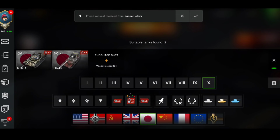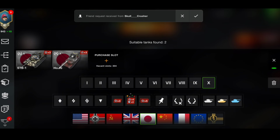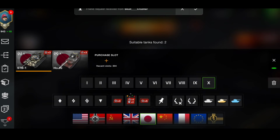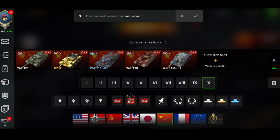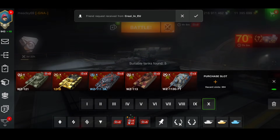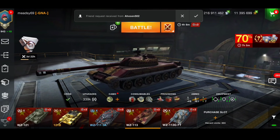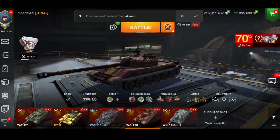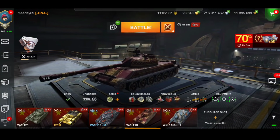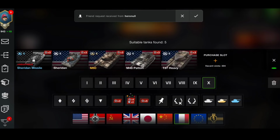Japanese tanks, STB is a great tank, but you don't really see it in tournaments at all. But if you want to play medium, I suppose the STB could actually perform well. And the same as the Chinese tanks. The only one you really see is the WZ113, and that is purely because of DPM. It is the highest DPM heavy tank in pretty much the game. So that is also a popular choice.